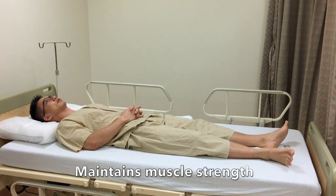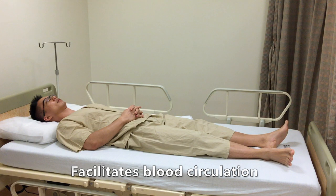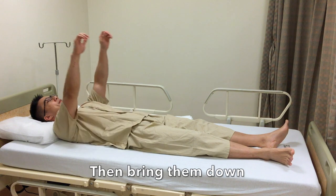Limb exercises help maintain muscle strength, improve exercise tolerance, and facilitate blood circulation to prevent blood clots forming as a result of reduced activity after surgery. Here is how you can exercise your arms while in bed. First, lift your arm out towards the ceiling, then bring it down. Repeat 10 times.